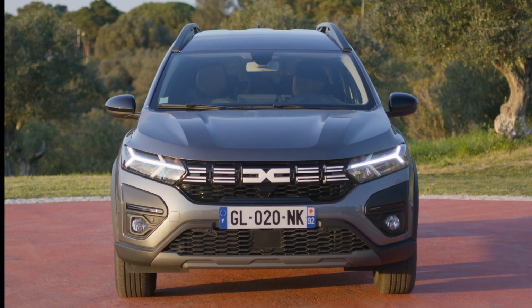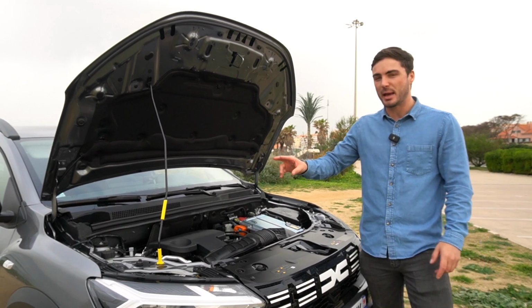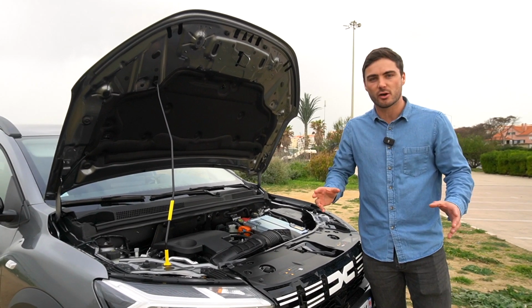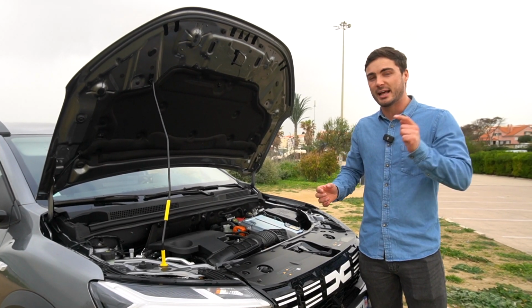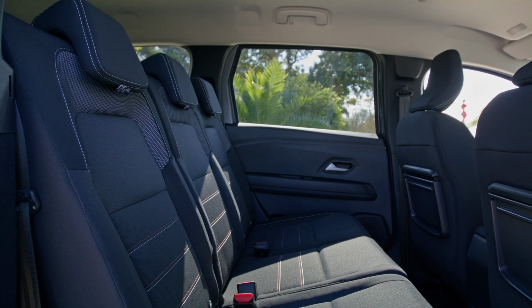In terms of engines, what does the hybrid actually have? So this is a 1.6 litre petrol engine, and it's paired with actually 2 electric motors. Now, in terms of battery size, it's not a plug-in hybrid, it's just a 1.2 kilowatt hour battery, and that's actually located in the rear where your spare wheel would be on the normal Jogger.